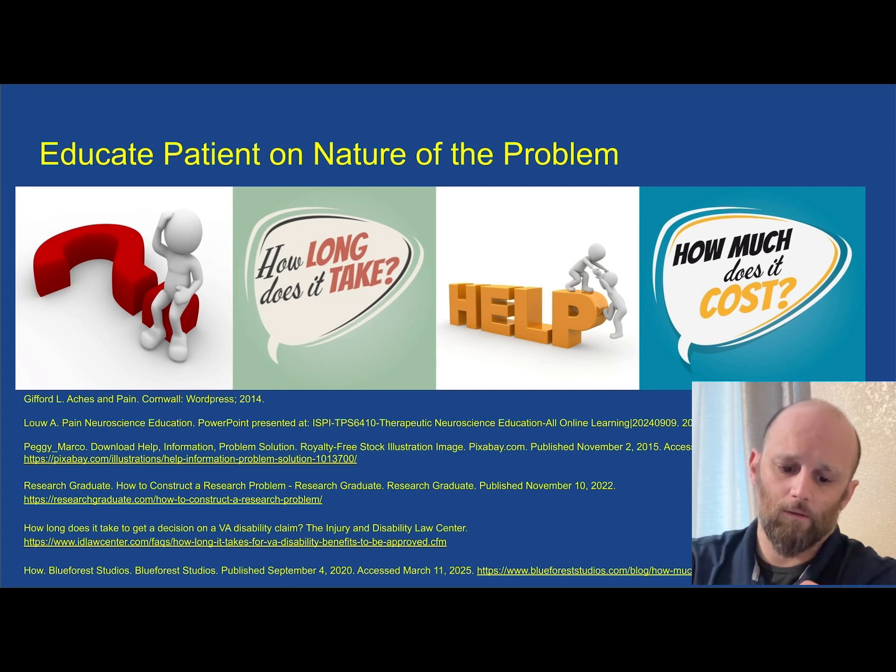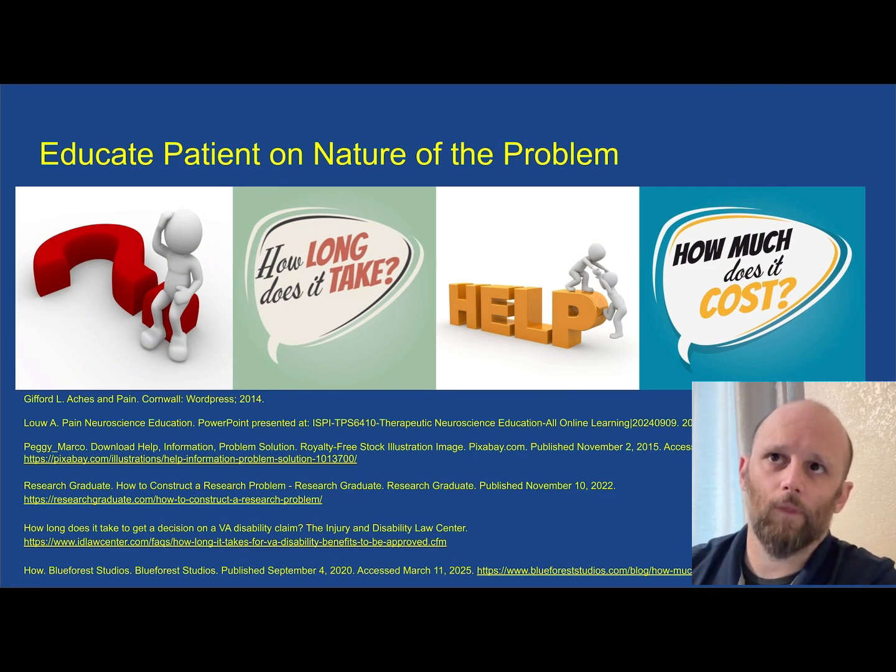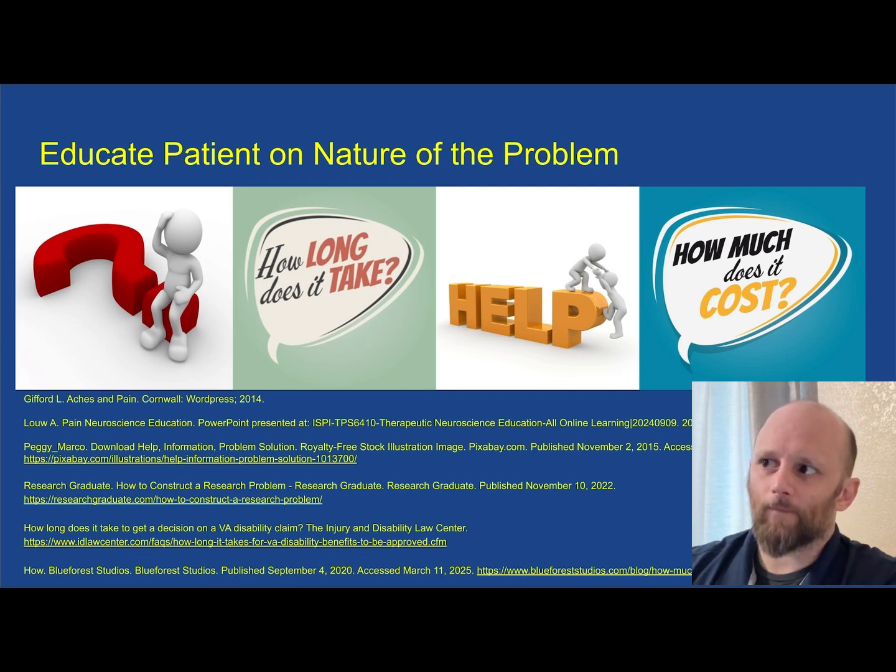Our patients are actually very open to being educated. They're asking questions that they don't have the answers to, and it's imperative that we are able to give them accurate information. So we have to be willing and able to share that information. It has to be relevant, and it helps if it's entertaining.